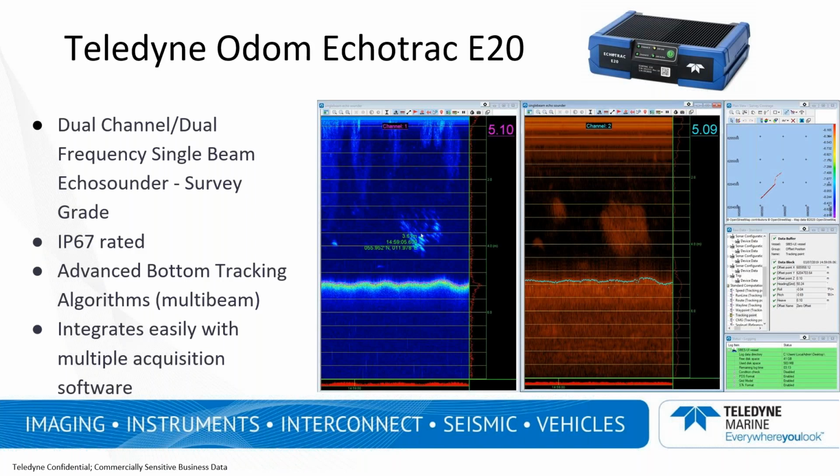Some of the exciting advancements of the E20, again, I'll let Kim talk about this the following week, is that some of the multi-beam advanced algorithms that are in our sister product line, the Reson T series, some of this has actually filtered down to the E20. So if you think about it, you're buying a single beam sonar with some incorporated multi-beam advanced tech inside as well. So some pretty cool stuff there.